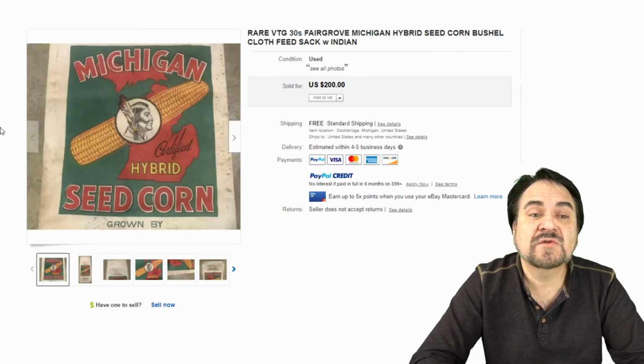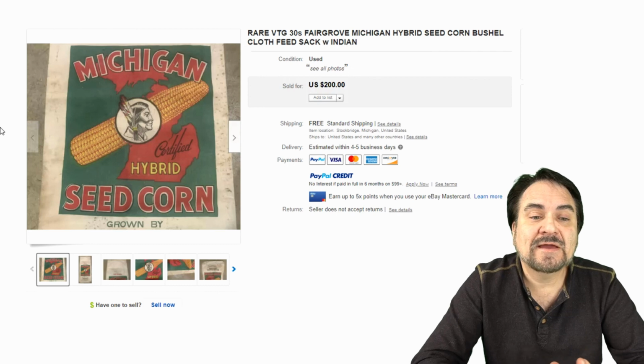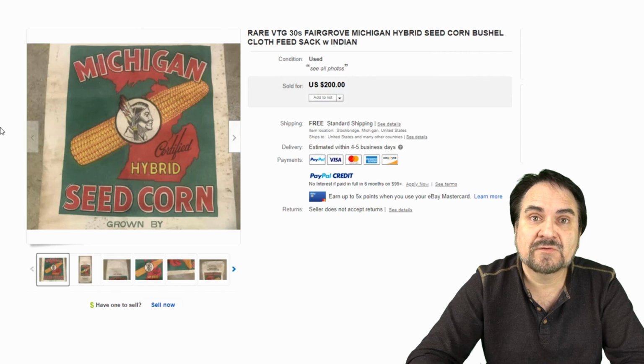Here's another interesting one. This is Michigan seed corn, for growing your own corn. Nice Native American image on the top. It's from Michigan with the whole state outlined on it as well. Very graphic. Some of the graphics on these are just phenomenal. $200.